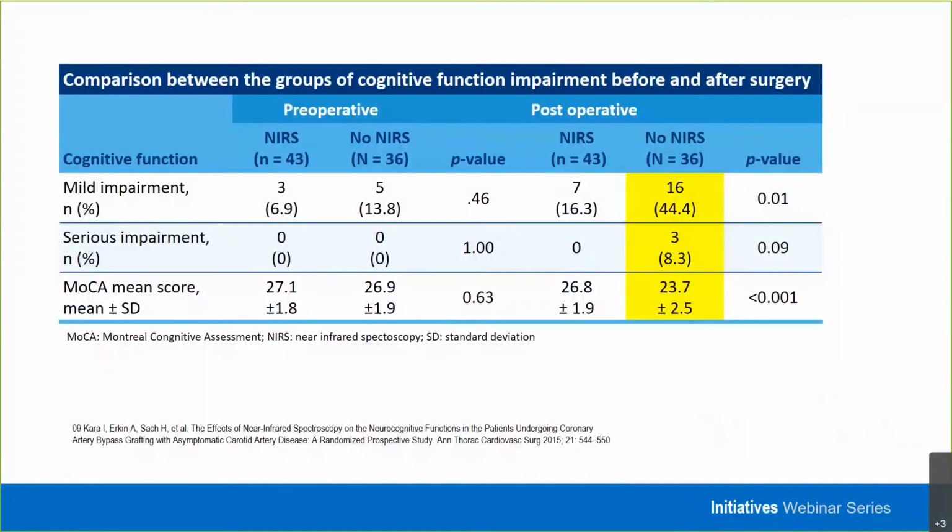Here are the results from this study. You can see the two groups here, the NIRS group and here the control group. This is preoperatively. You can see these groups are very similar, but if you look here postoperatively, the control group had a higher percentage here, a 44% incidence of mild cognitive impairment in their cerebral functioning, a small but not statistically significant increase in serious impairment after surgery, and lower scores on the testing indicating more severe neurocognitive dysfunction in this group.